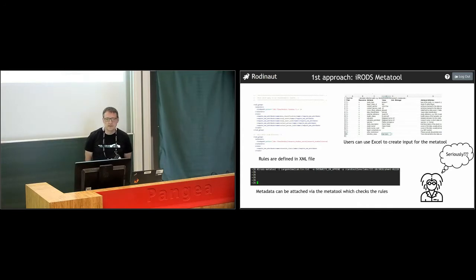That was our first approach. The data manager made up an XML-style rule sheet that does pattern matching on certain iRODS paths and defines all metadata that are required to be attached underneath that path. That is just needed for verification purposes, and the data scientist himself has to use a command line utility which takes the rule file as an input for verifying the metadata that the data scientist is providing. The file containing the metadata attributes was just a plain TSV file, and this TSV file could be created using an Excel sheet, and in this Excel sheet you have all attributes that are mandatory and perhaps also optional for a certain file tree.